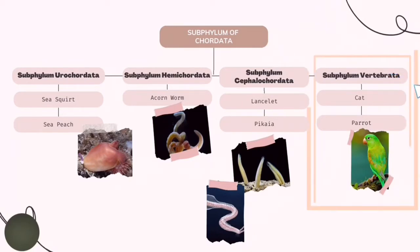The examples of subphylum Urochordata are sea squirt and sea peach. Meanwhile, for subphylum Hemichordata there is only one example, which is the acorn worm. Next, for subphylum Cephalochordata, the examples are lancelet and Pikaia. Finally, we have subphylum Vertebrata, and the examples are cat and parrot. By the way, there are still many examples for Vertebrata, but we decided to choose these.